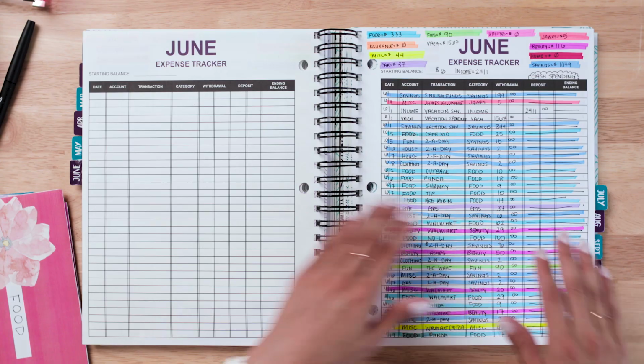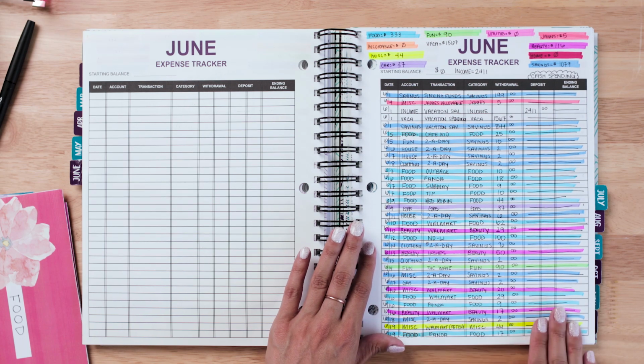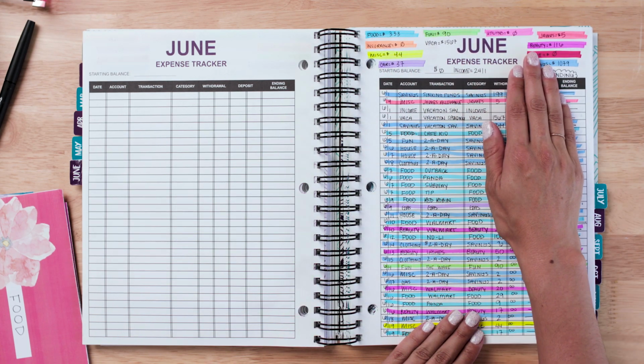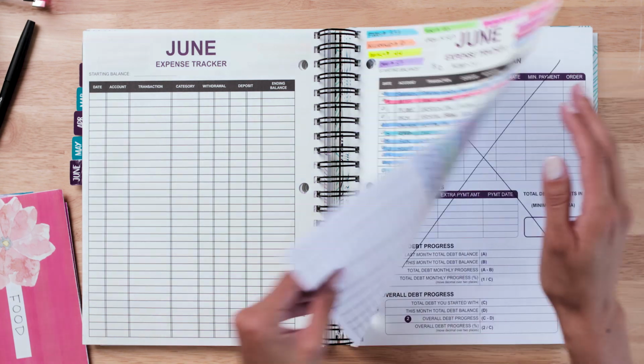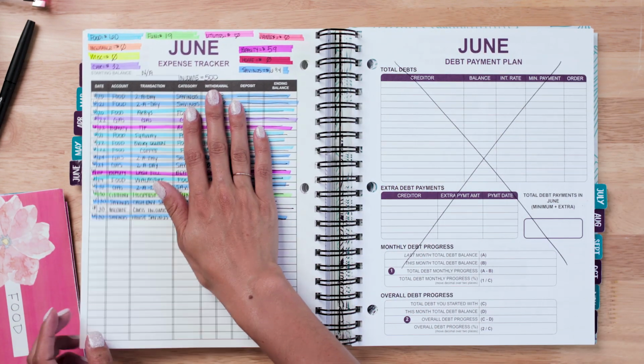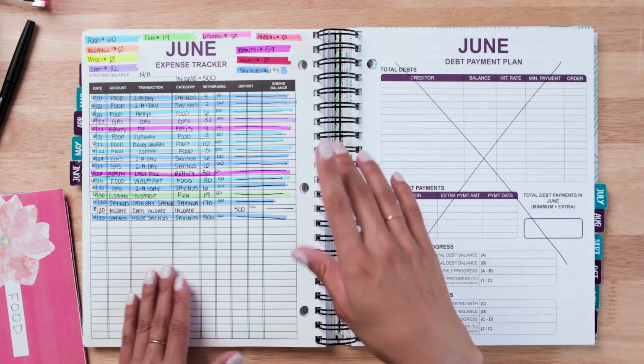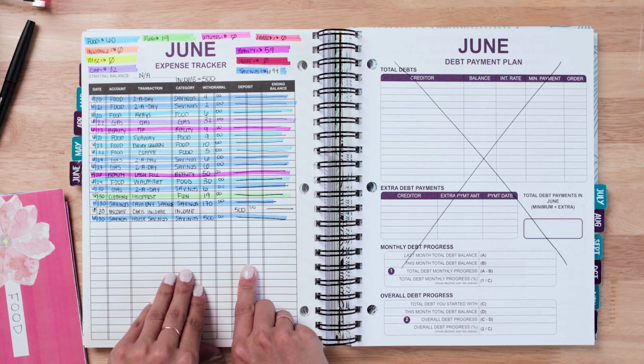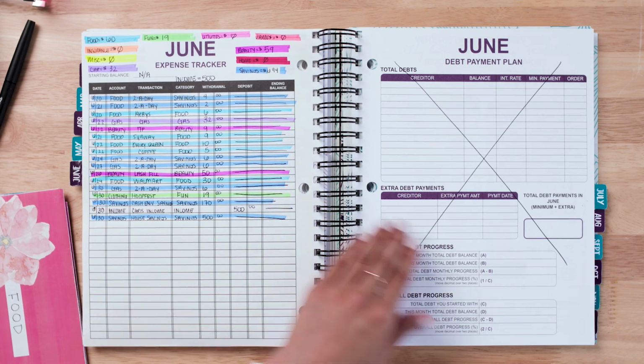So for me, because I'm an all cash spender and I don't use credit cards, it's just my checking account, which I use to receive income and pay bills, and the rest of spending in my life is cash spending. So when I get done filling out my expense tracker one page, I total up the colors and the categories up at the top. I do that with each page that I fill out. That's going to save you a lot of time when it comes to closing out your budget at the end of the month. Instead of having to go through every single expense, you have those expenses added at the top.